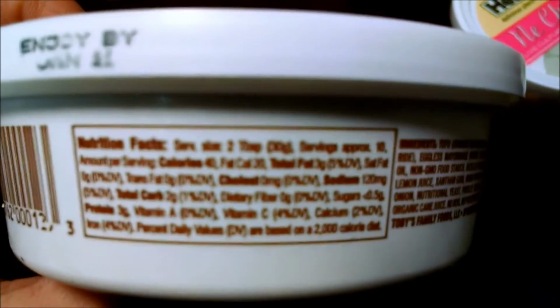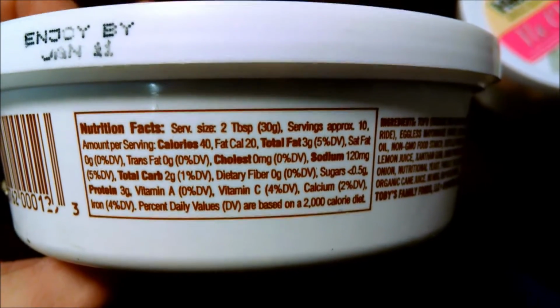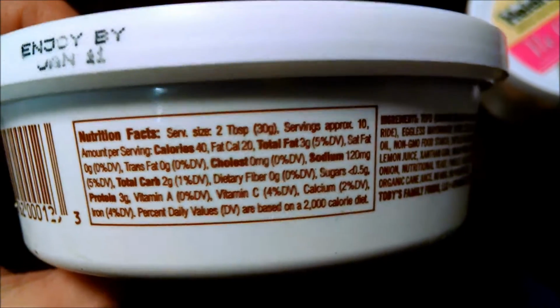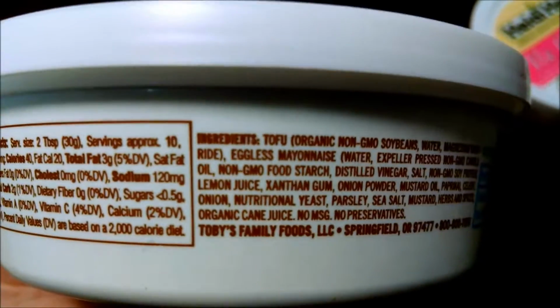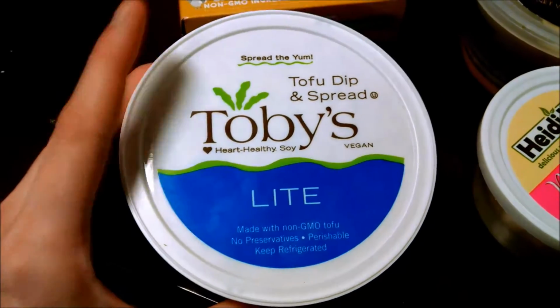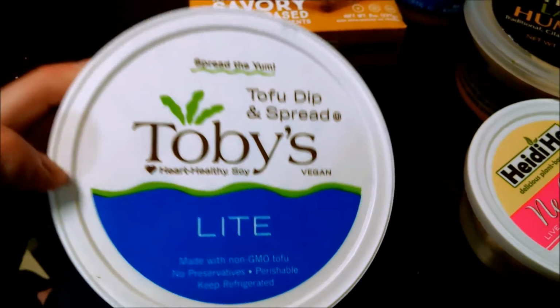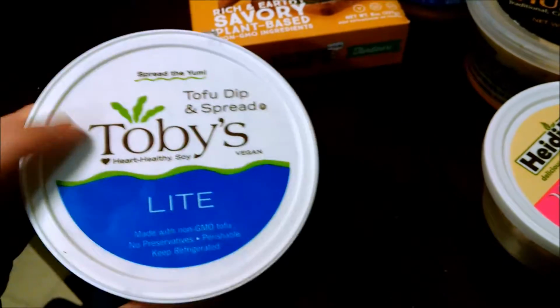Has really nice macros too. So for 2 tablespoons, 3 fat, 2 carb, and 3 grams of protein. Obviously, because the first ingredient is tofu, which is nice. So you get a little bit of extra protein in this, which is always good. So that, highly recommend. They also have a jalapeno version that they didn't have in the store that I absolutely love.